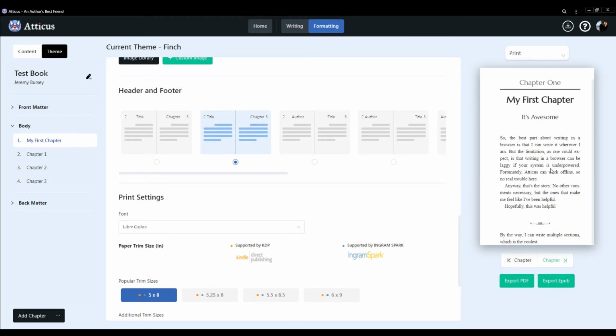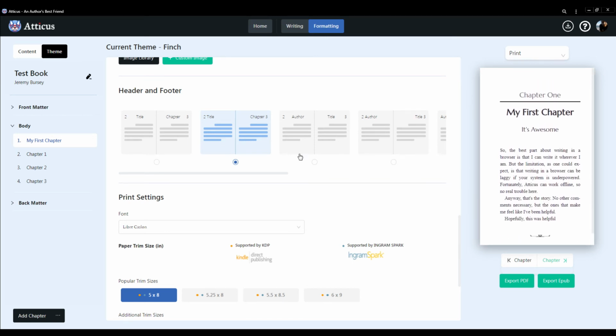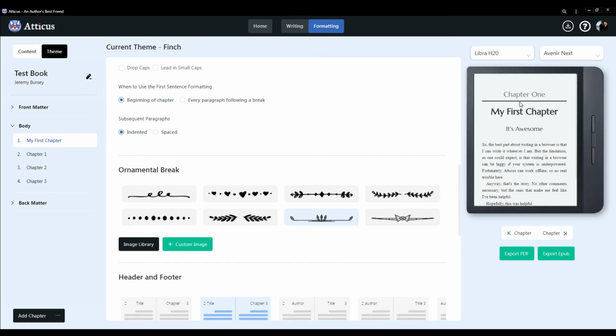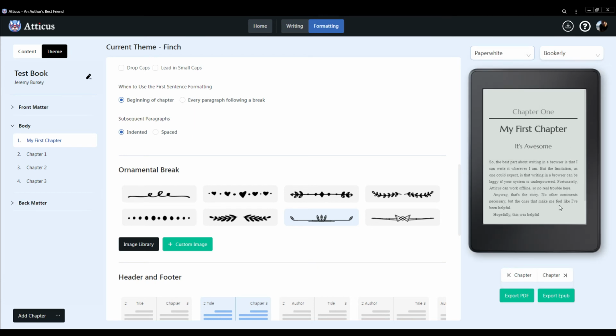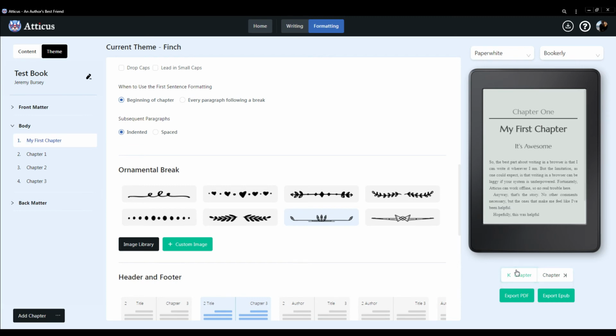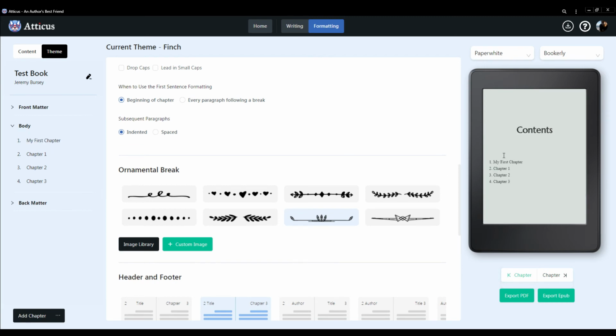Oh, yeah, you can't even scroll down. You can view and print if you want. If you want the Libra H2O Kobo, because for some reason if you have it, you can do that. You can do the traditional Paperwhite, which most people have except me. This is what it looks like on Paperwhite. So yeah, that's generally what it looks like.